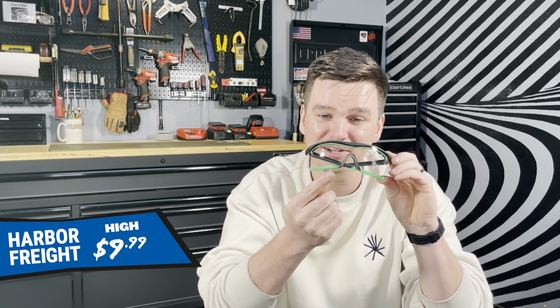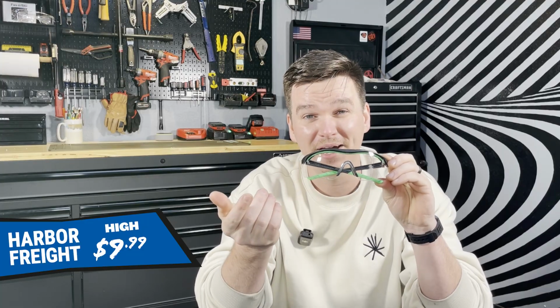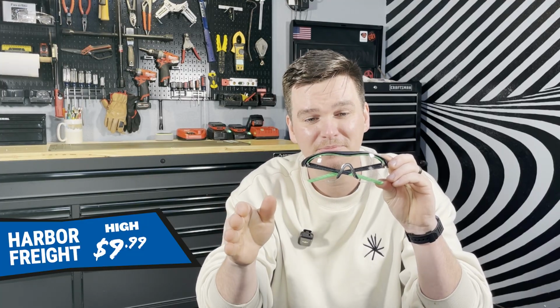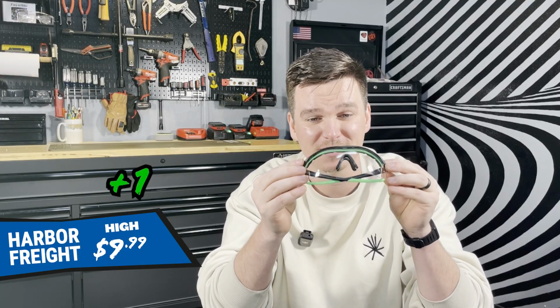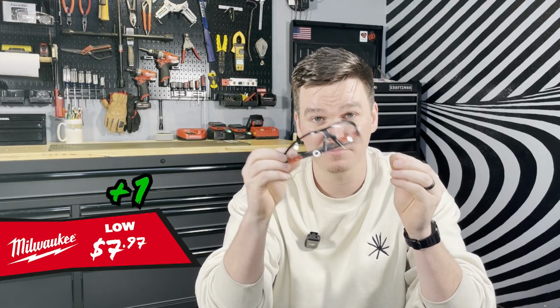Now, the $10 Harbor Freights, also looking pretty excellent. I did notice a little bit of permanent fogging popped up from the acetone down here at the bottom. I don't know why it only affected the bottom. I sprayed the whole thing. Maybe it all drained down to the bottom and sat there, but I'm also gonna give that a point. That seems like it did pretty well. The lower price Milwaukees did pretty great. These came out exactly the same, definitely get a point.